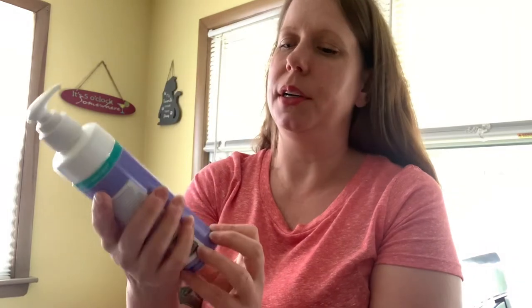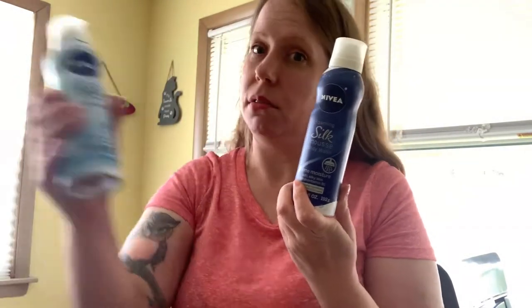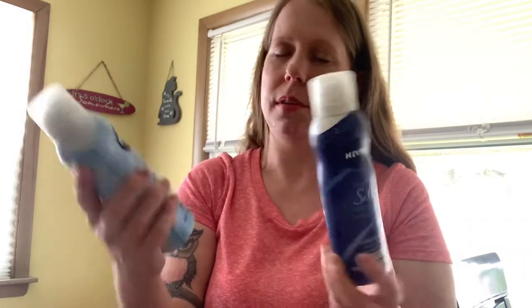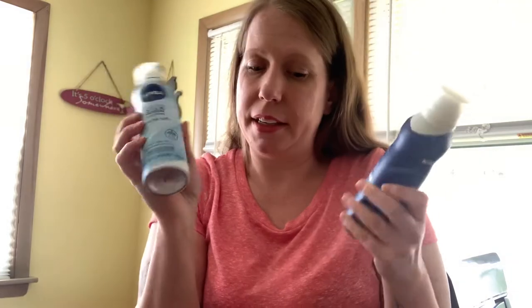I found another one of these. I actually used the other one that I bought, the pomegranate flavor. I believe it was pomegranate raspberry, and I liked it. So I saw this one and I said, oh, lavender. Okay, let's try that one. Then I found these Nivea. These are name brand from the dollar store, body wash. I said, I can give it a try for a dollar.